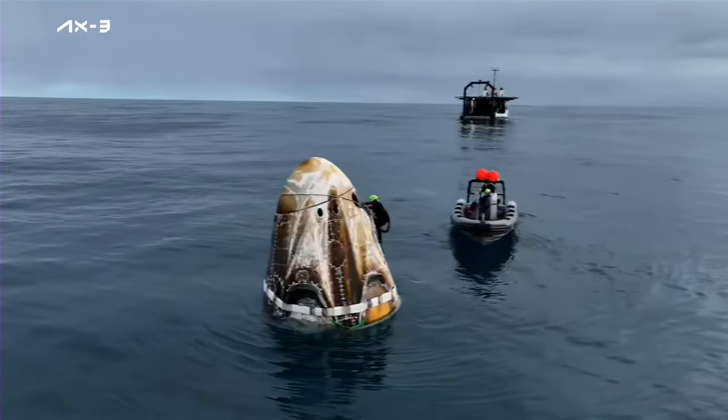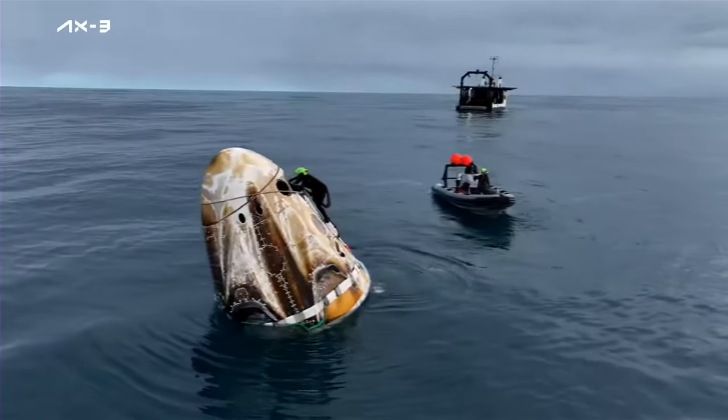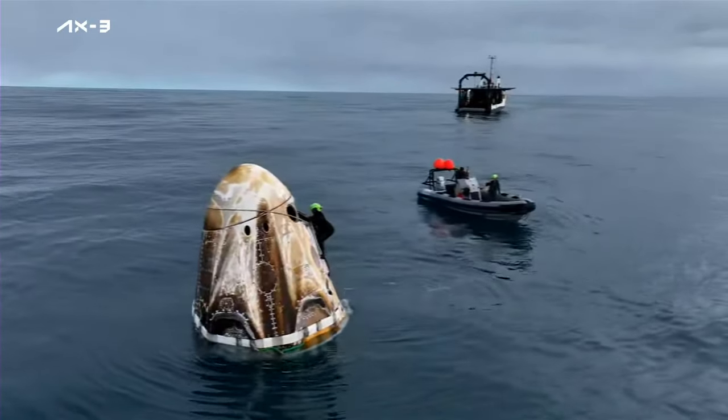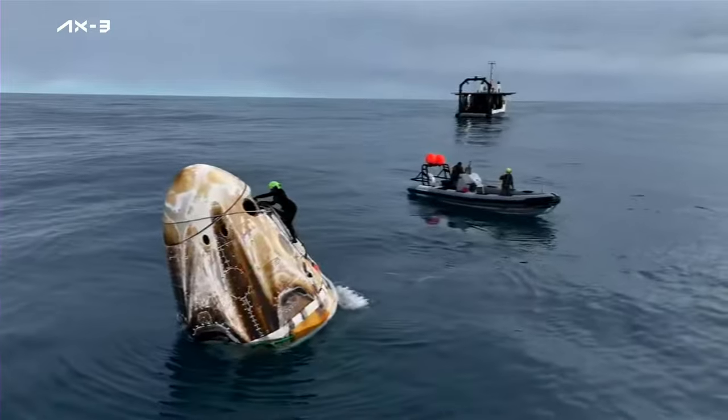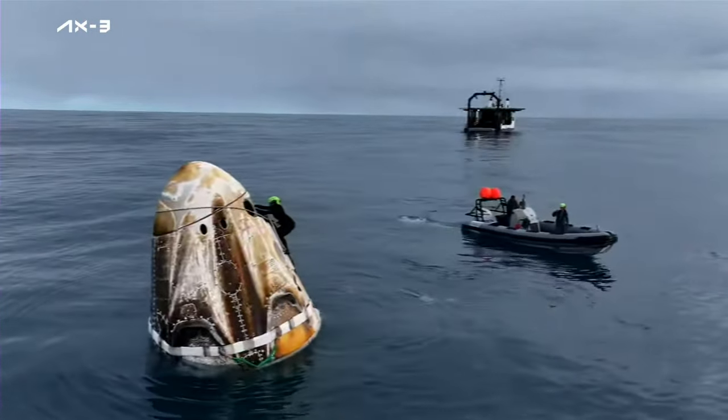And again, what you're seeing on your screen is a recovery crew member on board the Dragon capsule, rigging the vehicle in preparation for lifting onto or hoisting onto the recovery vessel.